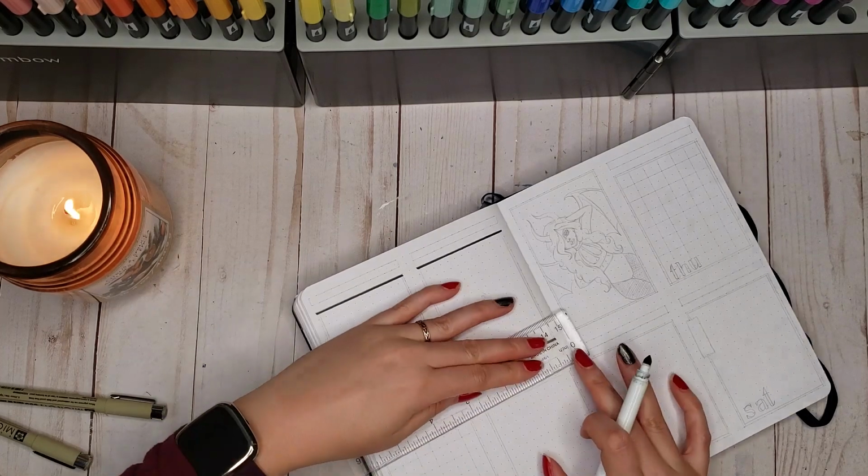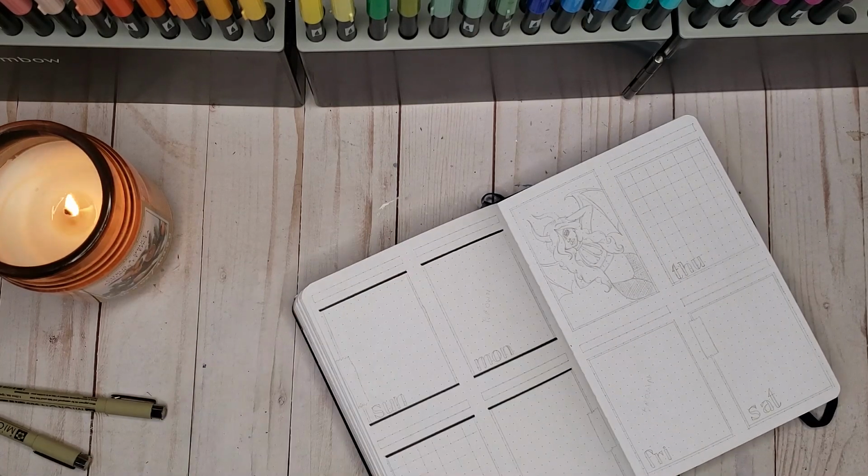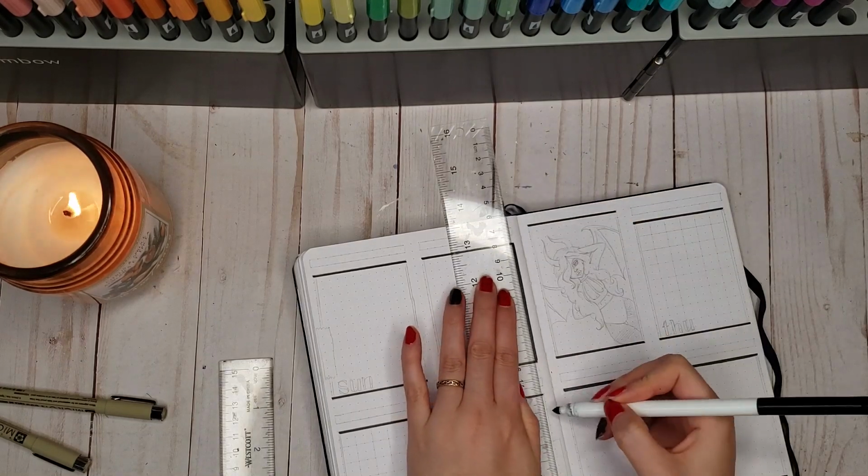On to week 4 with another box layout. In this one I added borders to keep everything looking a little cleaner than the last one.